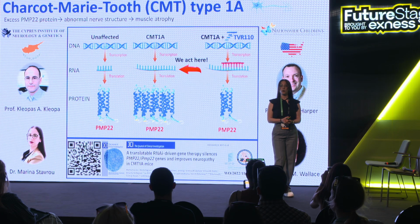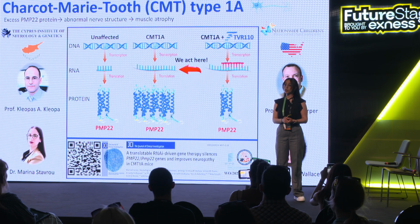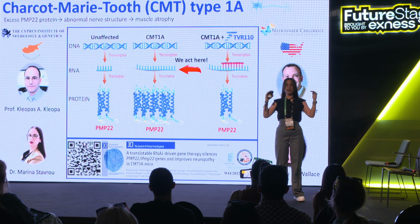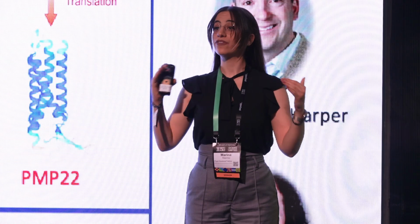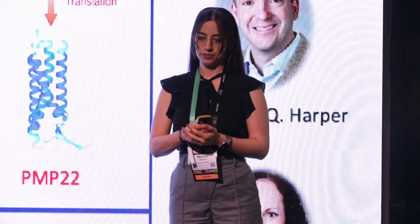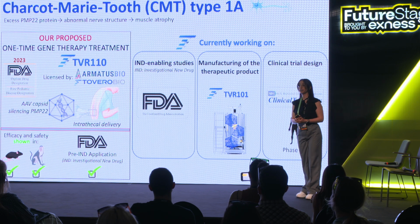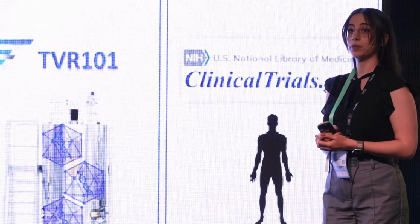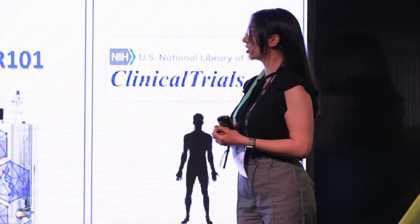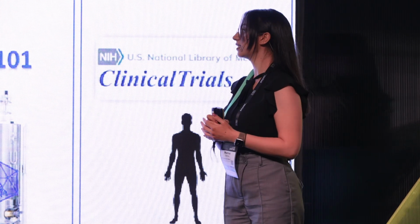We, in collaboration with the Nationwide Children's Hospital from Ohio, US, developed a novel gene therapy treatment that targets the RNA level and prevents the overexpression of PMP22 protein. Our product, quoted here as TVR110, is licensed by Armadus Bio, had gained orphan drug and rare pediatric disease designations from the FDA, and silences PMP22 after intrathecal delivery.